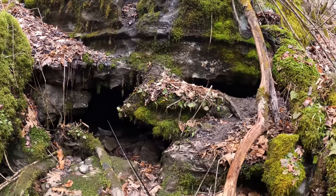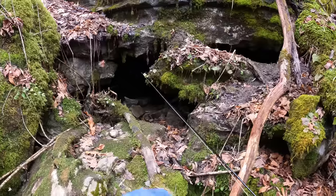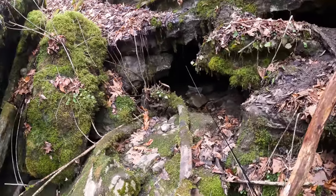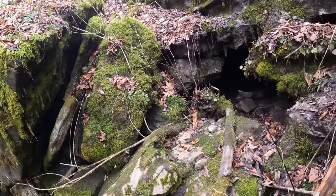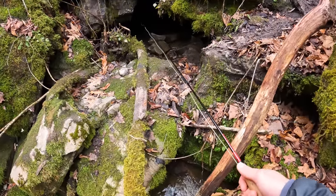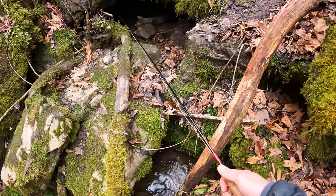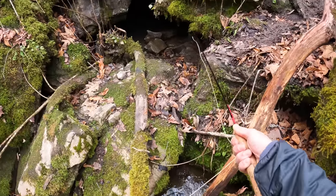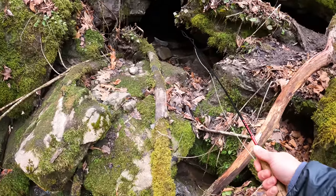Based on this little trail, I say there's some little animal in here too. You know what I wonder? I wonder if there's not a fish inside this cave. Yeah. Oh my God, there was! There was a fish in the cave!